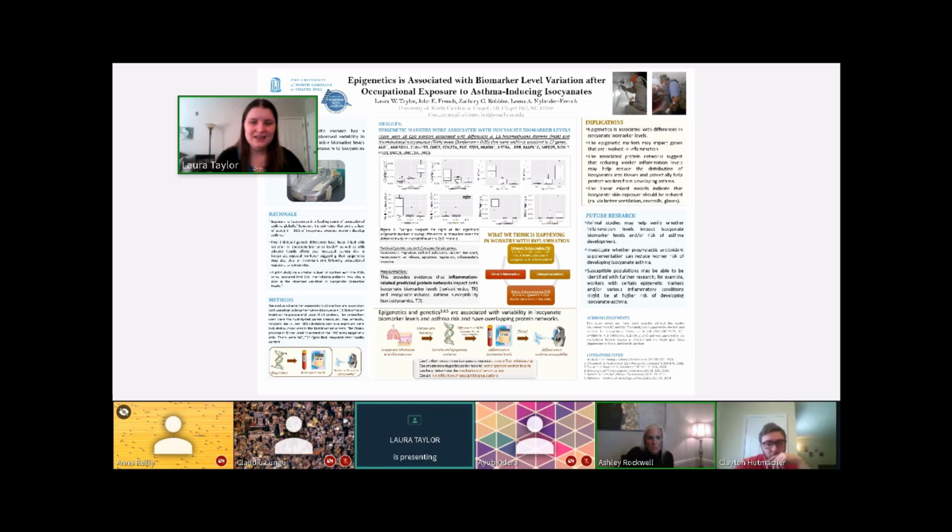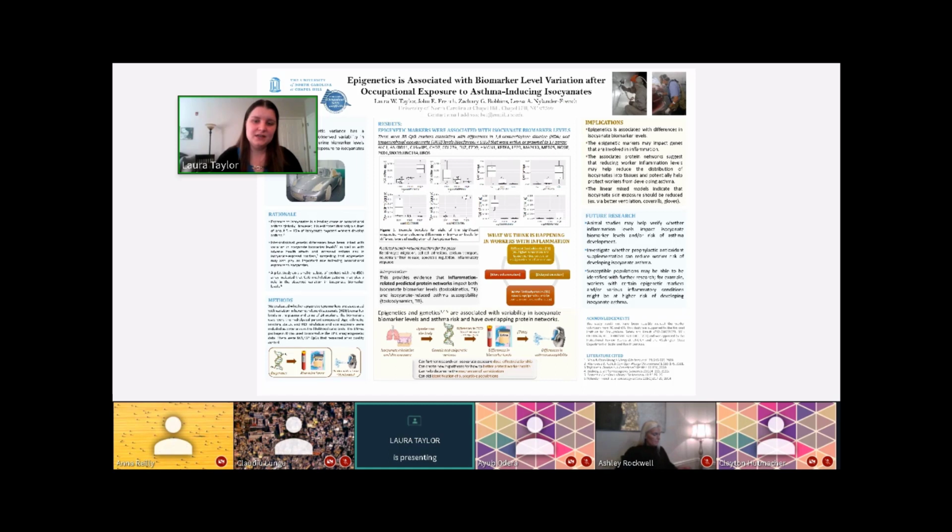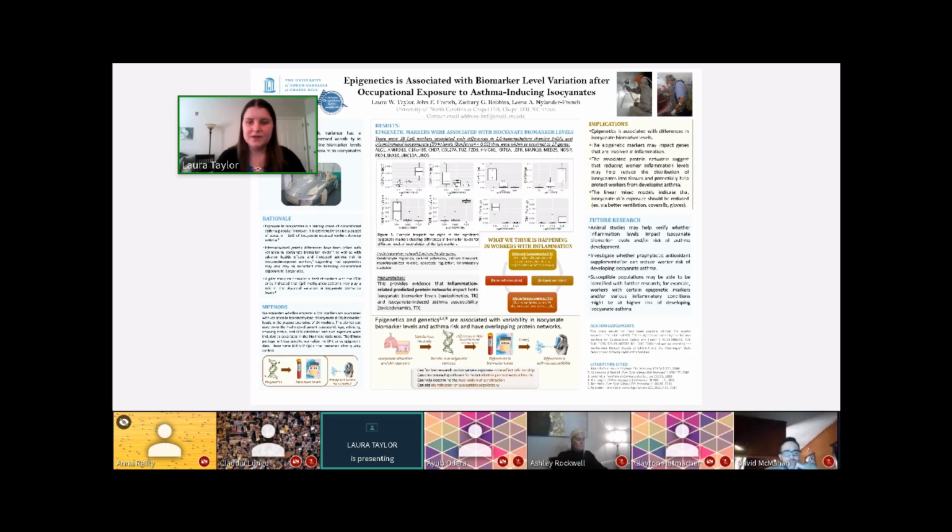Okay. So one of the encouraging things about these findings is it means we can potentially help intervene before workers get sick. And we want to study whether reducing levels of inflammation in their bodies can help prevent at least some cases of occupational asthma from developing. Does anybody have questions?